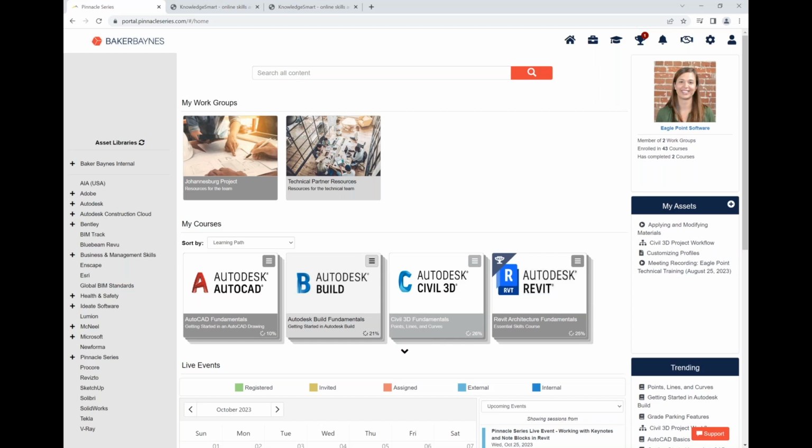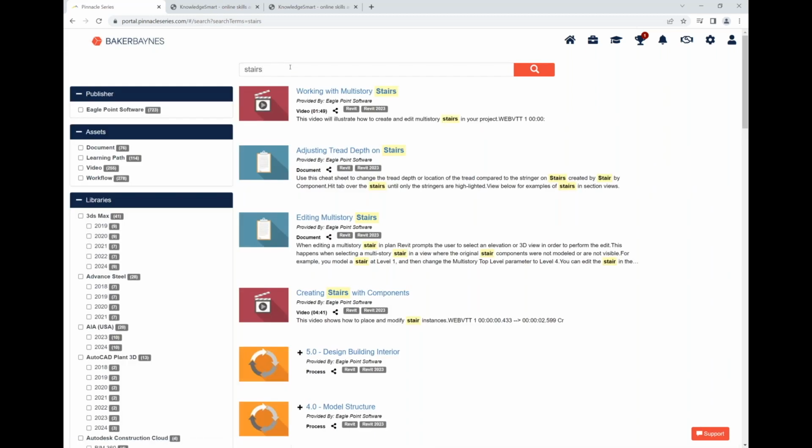With Pinnacle Series, there's a few different ways for them to really get to the content. We've mentioned browsing based on the technology that they are utilizing, but users can also do a search up top. When it does a search, it's going to look through all of our out-of-the-box materials, but also anything that you've incorporated into the platform as well. There are some filter options on the left-hand side to help users narrow down either by publisher, asset type, but also the technology and version years as well.